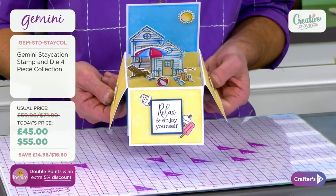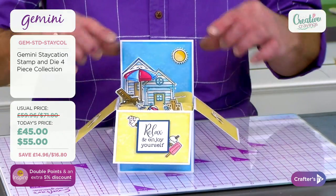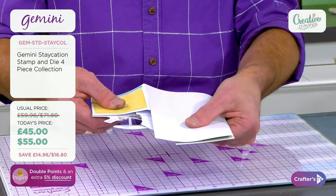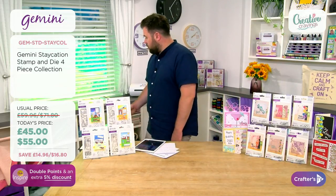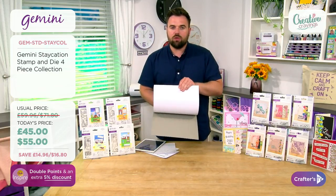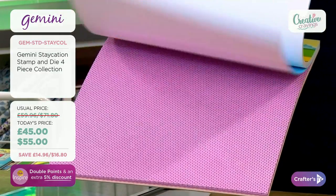So the staycation collection, which originally wasn't intended to be used with a pop-up box. However, there's no reason that you can't use it with yours. And remember as well, it will fold flat if you want to pop it into an envelope. Oh, wonderful. They are so versatile. You guys are absolutely loving these. Remember as well, if you went for the staycation and you also went for the paper pad as well, that would take you over that $40 spend or pound spend with your 5% discount as well.